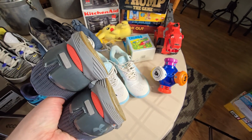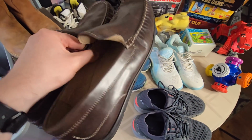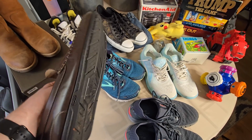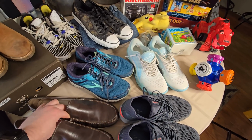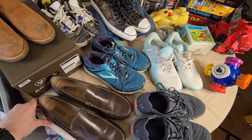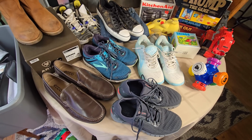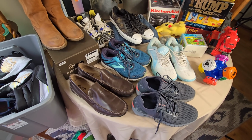I think about $30. Here's some Ecco shoes, which are in very good condition, driving loafers. Ecco is kind of random sometimes on prices on eBay anyway, so this style looked like it was selling for $40. They're very clean, so I won't have to put any work into them.